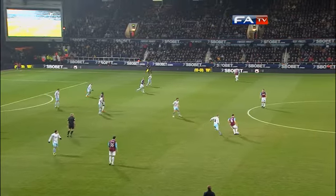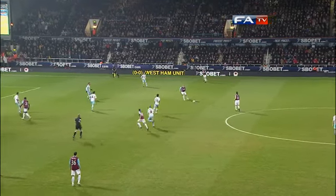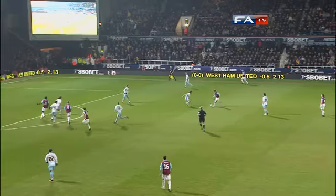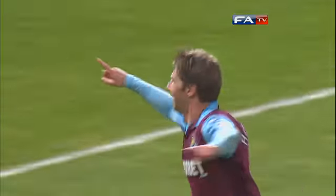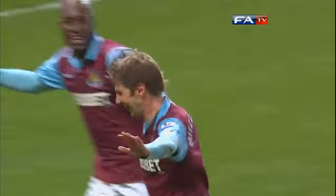Well, Eddie Howe thought they were one up. They were very swiftly one down. And Thomas Hitzlsperger, on his return to first-team action after his injury nightmares, capping that return in some style. His first goal for the club on his West Ham debut.